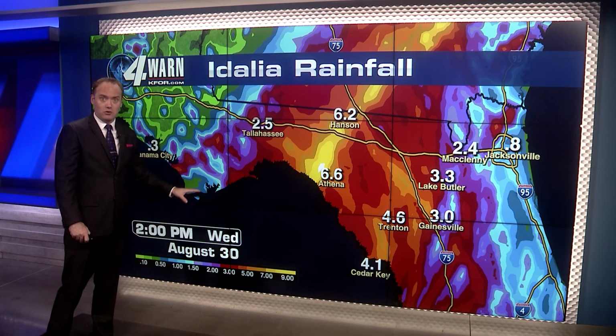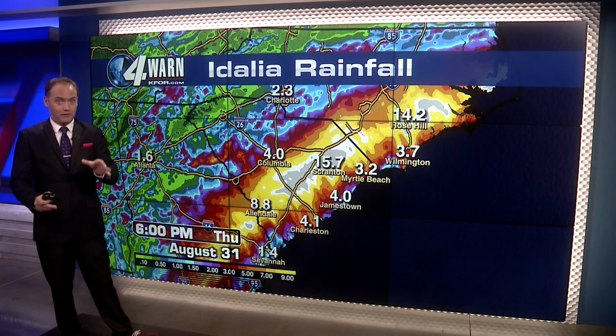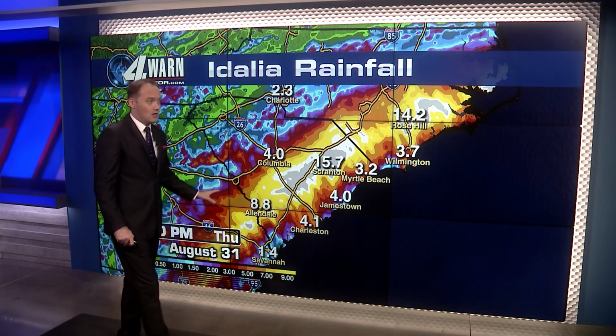Here's the latest rainfall projections as Idalia makes its way through Florida. Right around today until about tomorrow afternoon, we could see anywhere between half to a foot of total rainfall here for some narrow bands across Florida. But the primary risk will be for the flooding rainfall as it maintains across the East Coast.